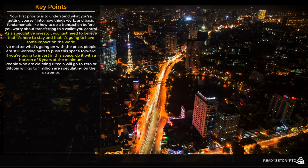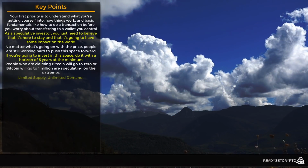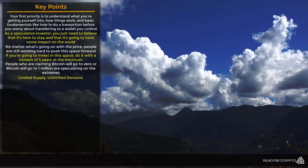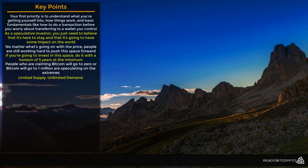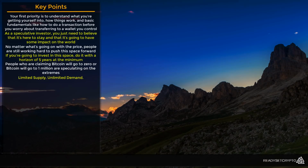We're trying to speculate the value of something that's never existed before, but here's what you should definitely know. Limited supply, unlimited demand. Those 4 words are critical to understanding why cryptocurrencies, and Bitcoin especially, will continue to rise. This is because when people think of things that are digital, they think of them as ephemeral, not limited. But you see, that's what Bitcoin did.